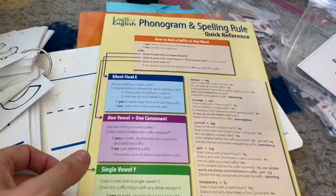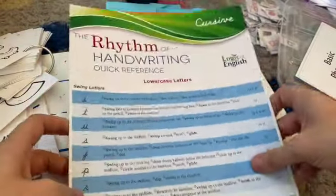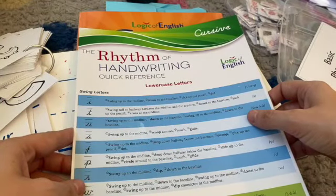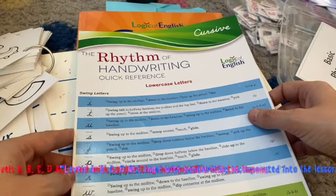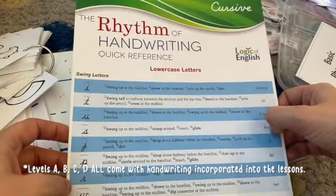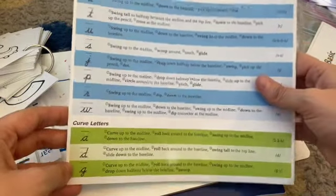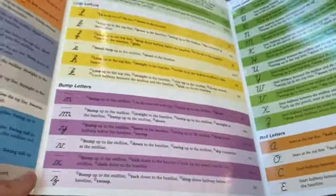Another thing that I have is the handwriting rhythm, because they have a handwriting curriculum. You can choose to just buy their handwriting curriculum. If you're going to get Logic of English Foundations Level A and B, it includes handwriting in the curriculum. It's an all-in-one, but you can also just do handwriting if you choose. My cursive is not perfect, so this is actually a really good resource for me in particular to learn the correct formation of the letters.